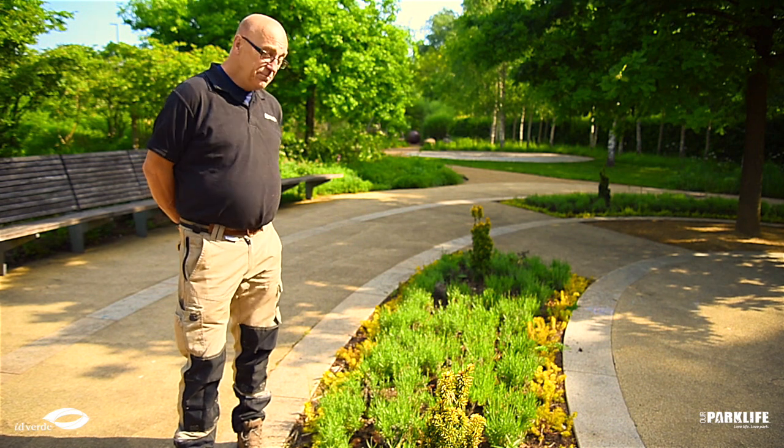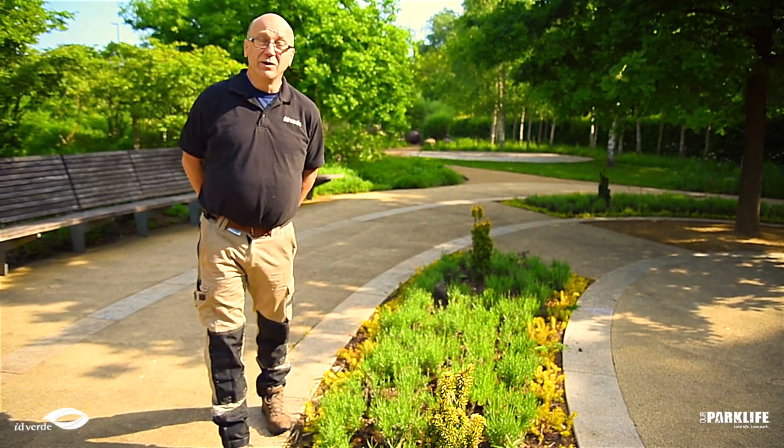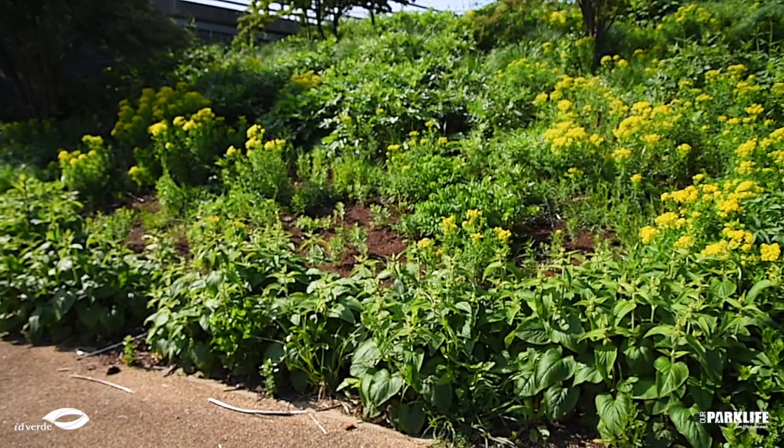As you can see, your beds are now looking resplendent in what they were. It's another achievement by the volunteer group, and grateful for everything you do once again.